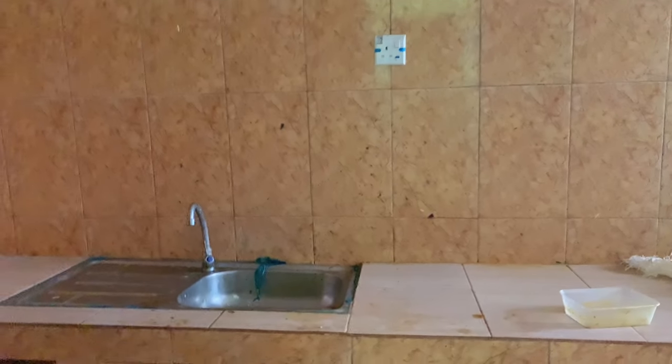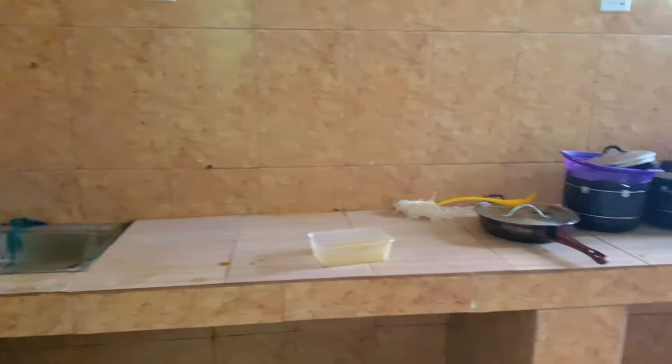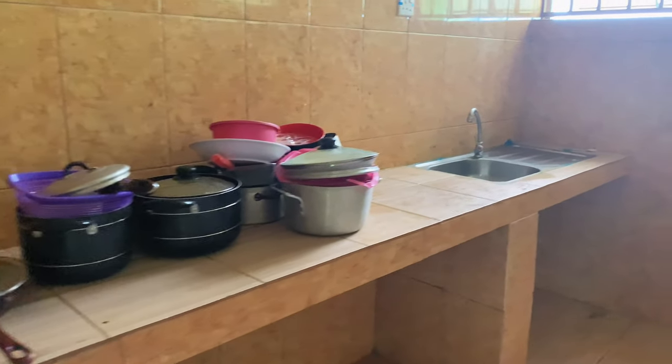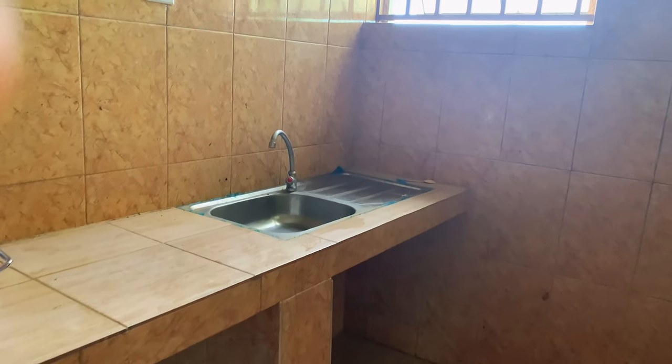Okay, so yes, this is what our kitchen looks like. There are two sinks in this particular kitchen, and this is where all the cooking is done. Cooking in the room is strictly prohibited. So yeah, this is it.